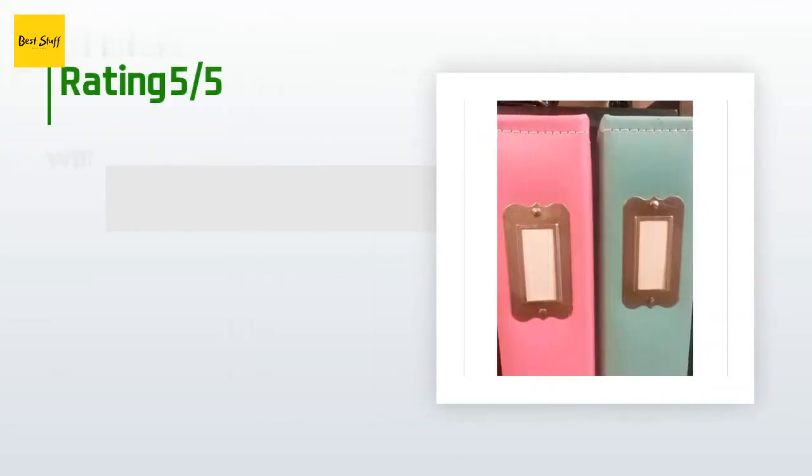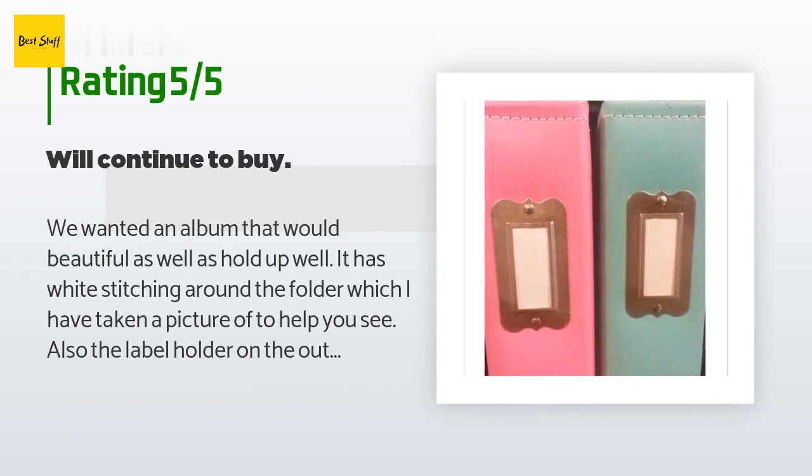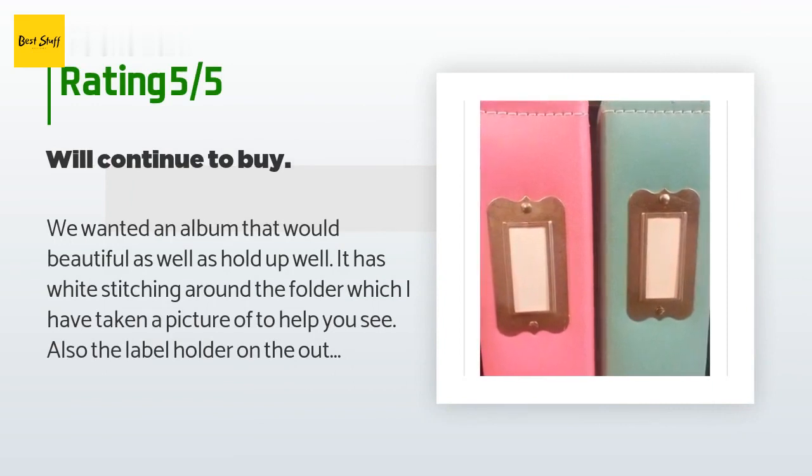This product has averaged 3.8 stars from more than 3 customer reviews. A customer said, we wanted an album that would be beautiful as well as hold up well. It has white stitching around the folder which I have taken a picture of to help you see. Also the label holder on the outside is decorative instead of the traditional rectangle. The metal corners are securely placed. The color of these binders is what drew me to them. These colors in other brands seem to be a bit harsh rather than the pastel light color that these are. We are very satisfied with these binders and will continue to buy them as long as they keep.